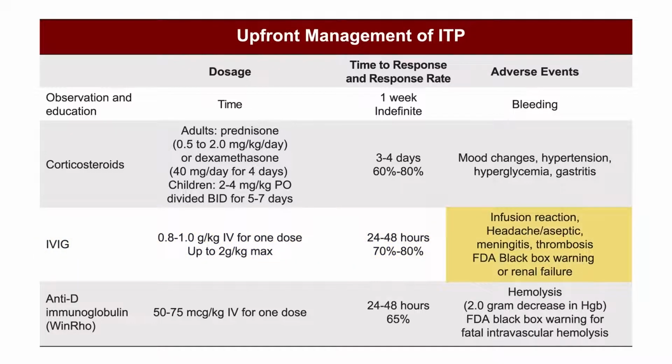It's also associated with infusion reactions. It can cause headaches and aseptic meningitis. Oftentimes, this brings patients back to medical attention and results in increased medical cost. And then it's also associated with thrombosis, and there is an FDA black box warning for renal failure.